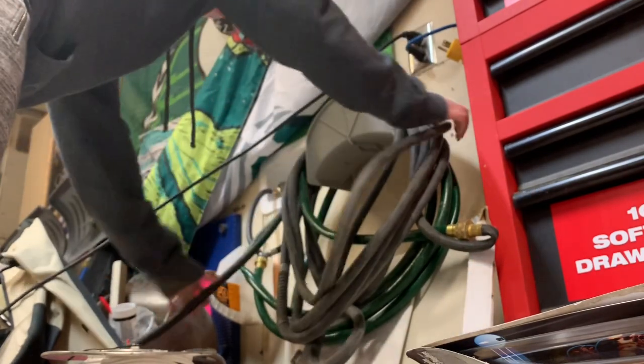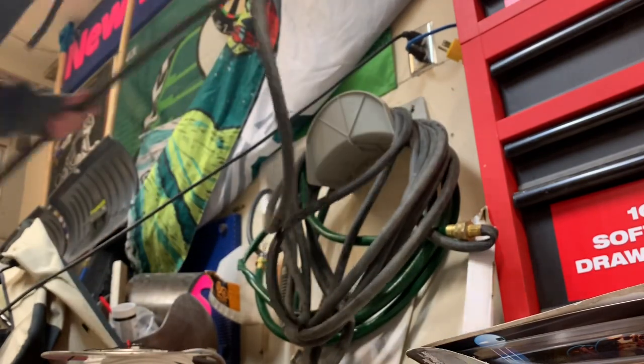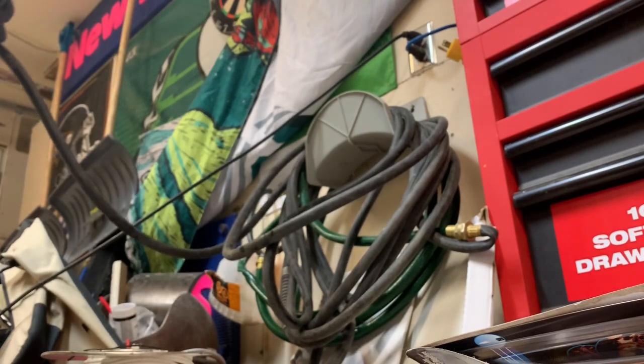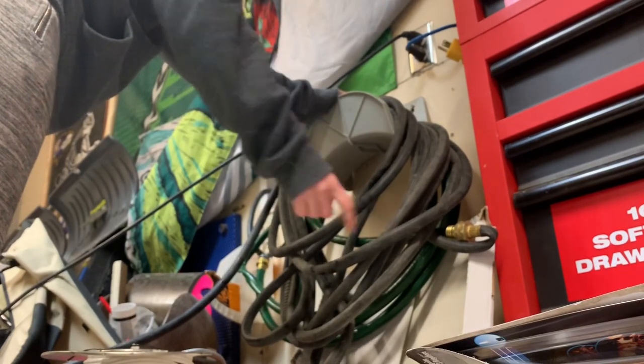So it seems so pointless to put this hose away, but I know that it looks so messy when we don't put it away and it takes up more room in the garage, even though the garage is a complete mess. So to fill up the van with water, I use this hose in our garage.